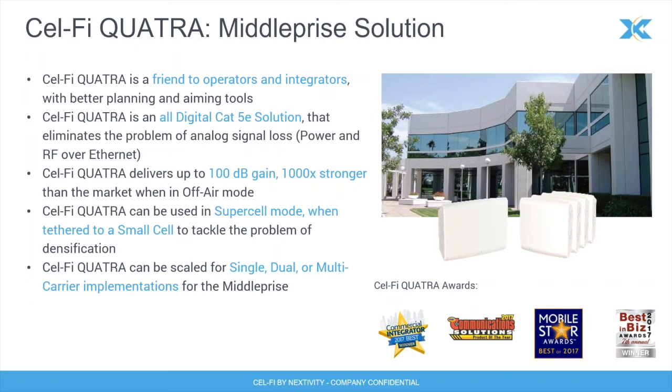So you get all the benefits of digital, no signal loss. It's power over Ethernet, and RF over Ethernet, and delivers 100 dB gain, which is 1,000 times stronger than the other booster repeater solutions that are out there when off air, or it can be in supercell mode and tether to the small cell.